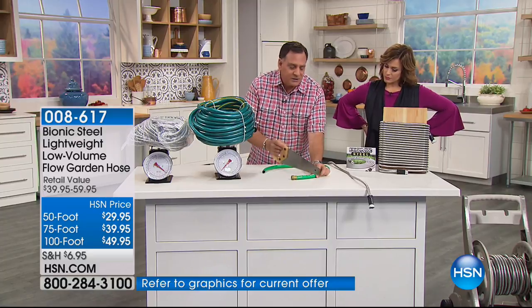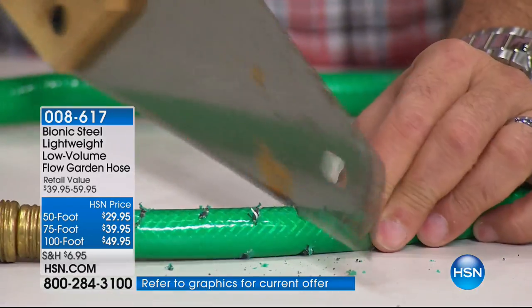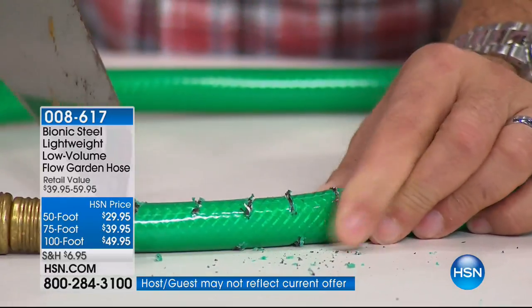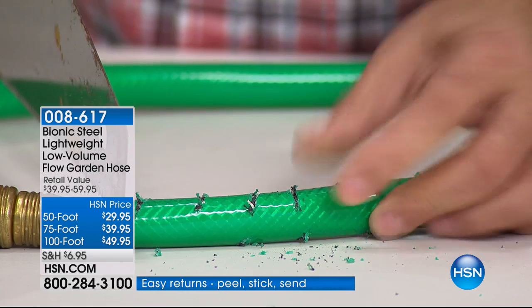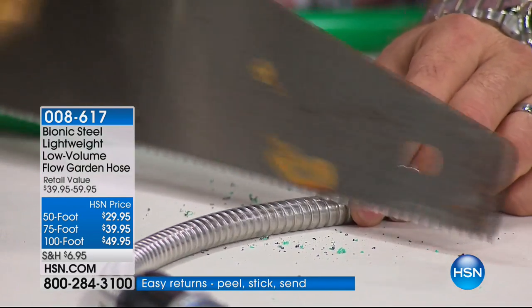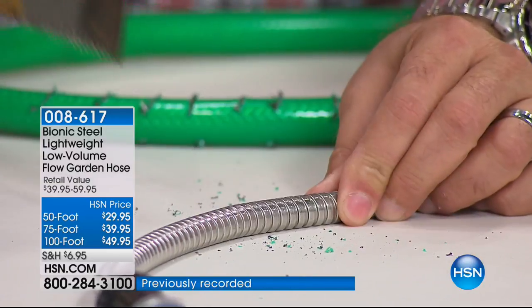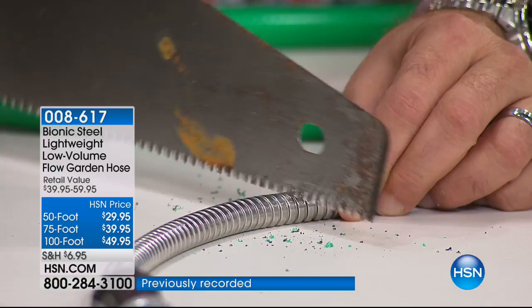Watch this. If I take this saw on a standard rubber hose and I go back and forth on this, and you can see it's a real saw, it's really cutting that. Look at what it did. Put a nice hole in there. So imagine how easy it is to wear out your rubber hoses. Now, if I take the Bionic hose, same spot, same saw. It's not doing a darn thing to the Bionic hose. You can't cut it, you can't kink it, you can't crush it.